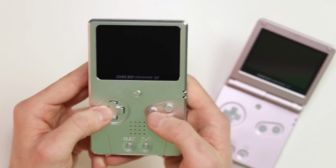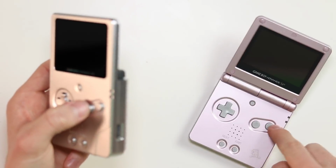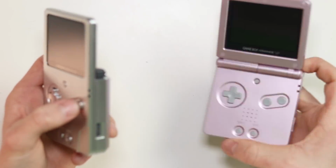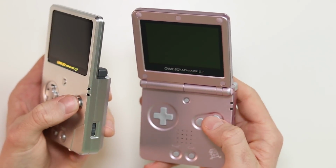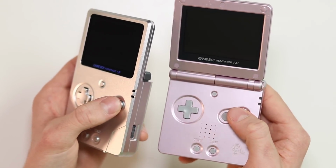The actual feel of the buttons has changed a lot. These buttons are thicker than these in their actual form factor, but when they're in there, there's not extra travel, which is a really good thing. You know, they're not spongier or anything like that. They just have to be taller in order to penetrate the thickness of the metal. So it feels very, very nice.